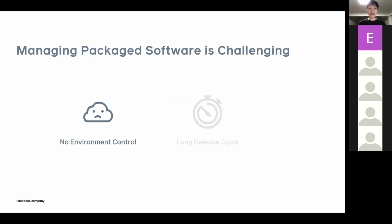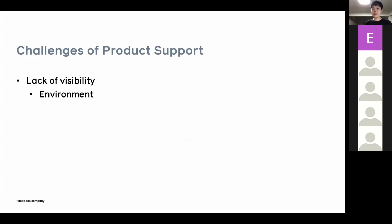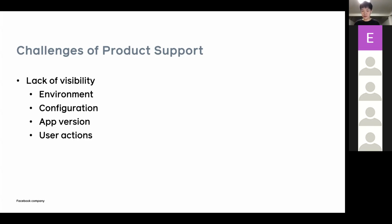Referring back to the challenges of managing packaged software, one of it is having little control over the environment. And we feel this firsthand when we are trying to support the WhatsApp Business API. Because the businesses need to install the Docker containers in their own environments that we have no visibility into, it can be really tricky to support it when they report some issues to us. To add on top of that, the lack of visibility not only comes from environment, it also comes from how the user configures the application, even what version of the application the user is running with, and what the user is doing when they discover the issue.